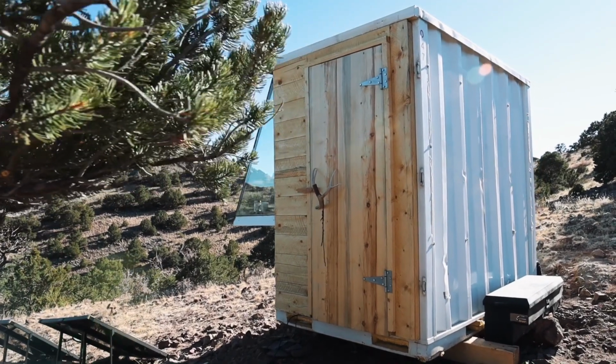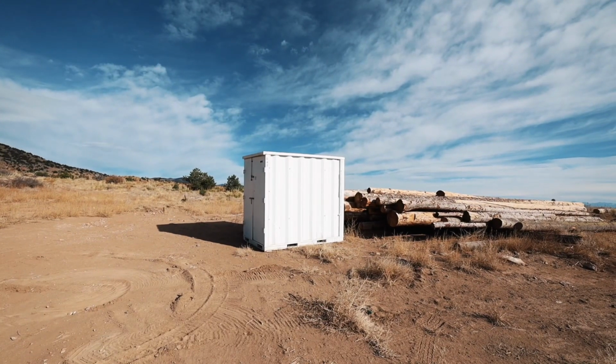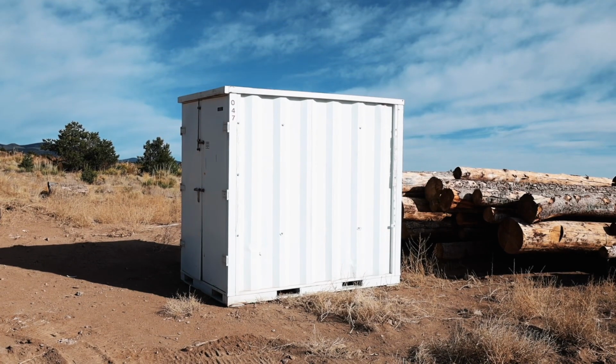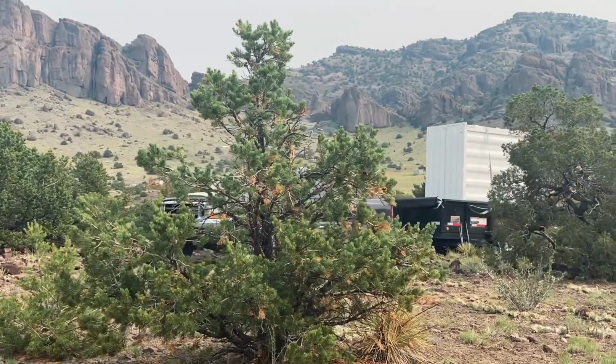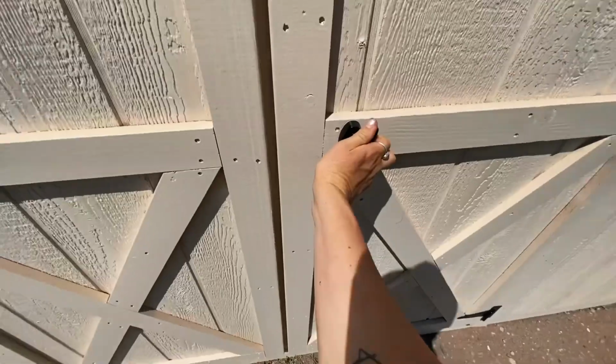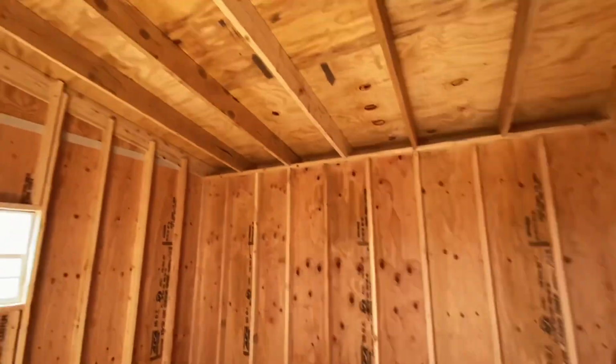This here is our new second micro shipping container. It's 8 foot by 5 foot by 7 foot. We purchased the first one earlier this spring from a small Amish auction to use as a tool shed on our land. We'd been looking at pre-made wood sheds in our area and couldn't find any for less than $4,000.